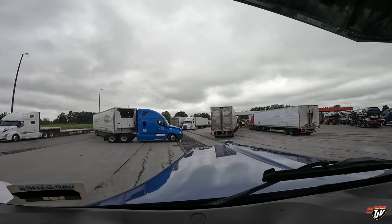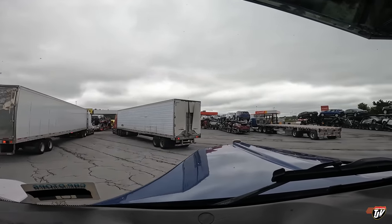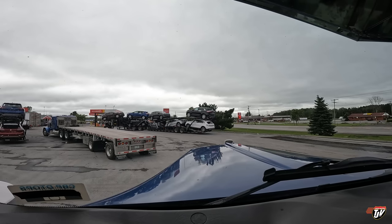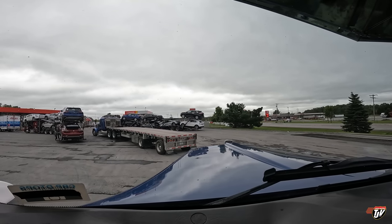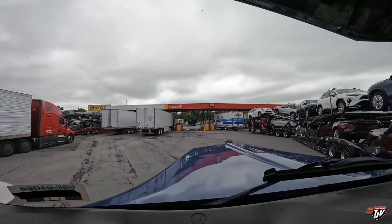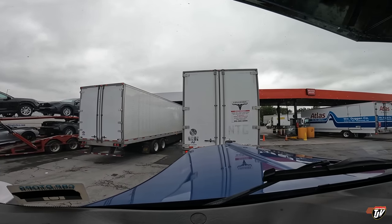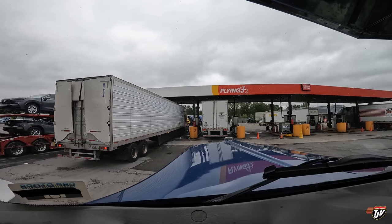Yikes. What's this guy doing? Seems a little chaotic here. I gotta go over there. Been here before. Somewhere new. That doesn't happen too often. Looks like there's not very much space on the other side of these pumps either. It's kind of tight getting out. That's probably what's holding things up a little bit.